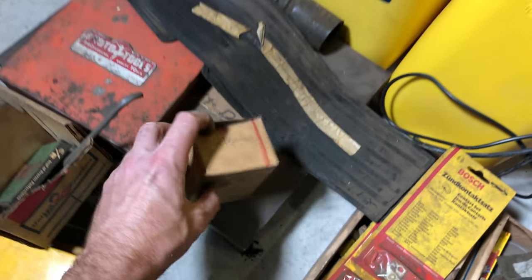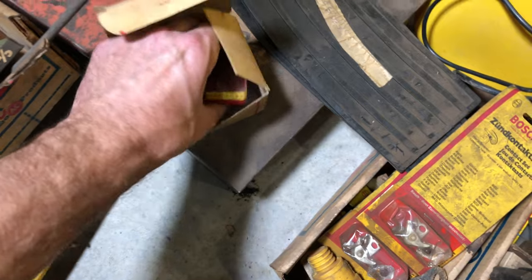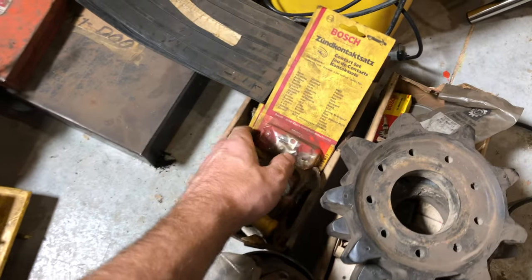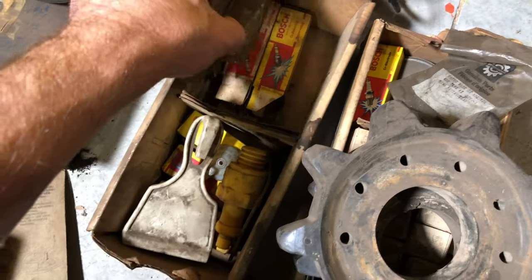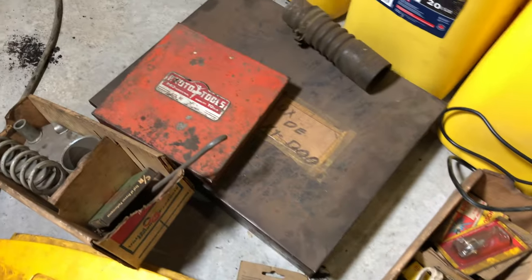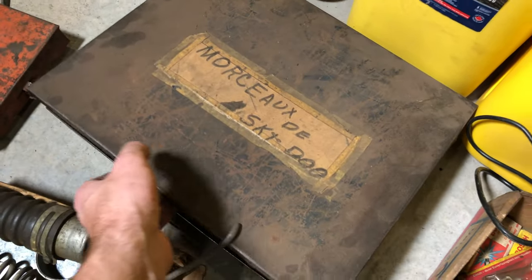This box says Bosch on it, single cylinder. Oh, and it's some old NOS points, Bosch, still new in the box. Speaking of Bosch stuff, again, points, we have some spark plugs in there. I'm sure we had a couple condensers, more spark plugs. These are NOS floor mats for, again, probably a late 60s, early 70s sled. One of these fuel spouts. I'm actually missing this on my 68, so happy I found that.